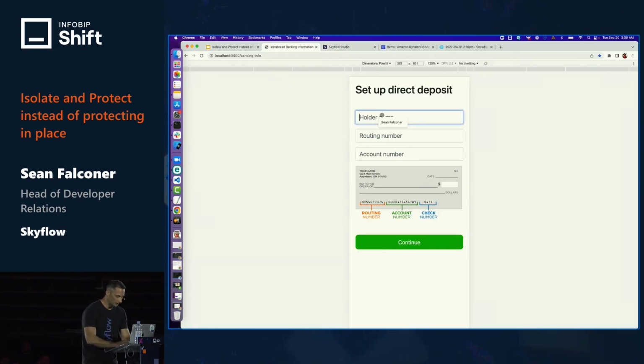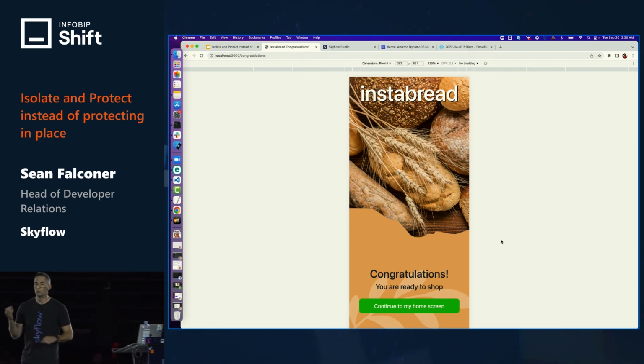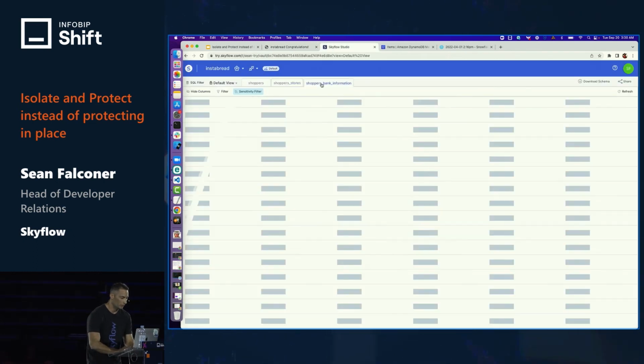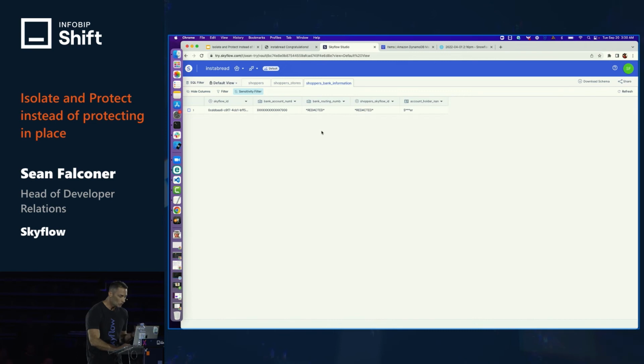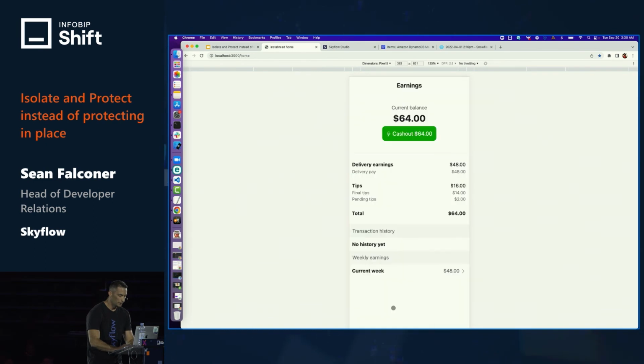And then, of course, banking information is highly sensitive. So we're going to put in our banking information as well. And this data is going to go into the vault and then be securely moved over to move.io for payment. So if we look again in the vault here, and we look at the banking information here, we'll see that the bank account information has been written into the vault. All right, so I'm going to continue here.